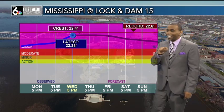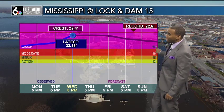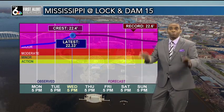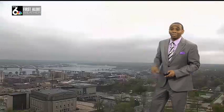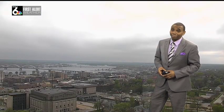But what I also want you to pay attention to is notice that the level on the river does not drop below major flood stage going throughout the weekend. So this is not going to be a crest and then the water is going to quickly recede. It's going to stay fairly high. And again, we're talking an inch or two less than the all-time record that this river has been this high. So it's a pretty significant event going on with that.